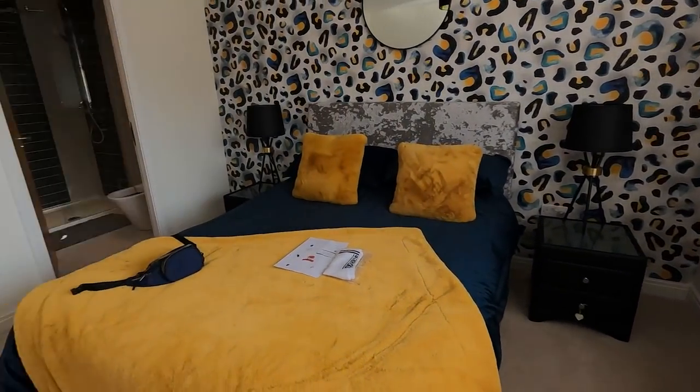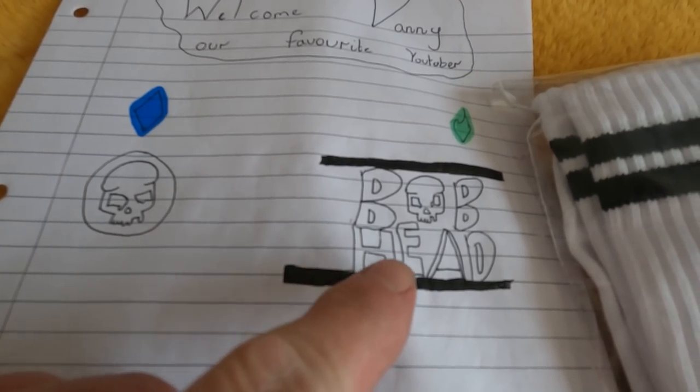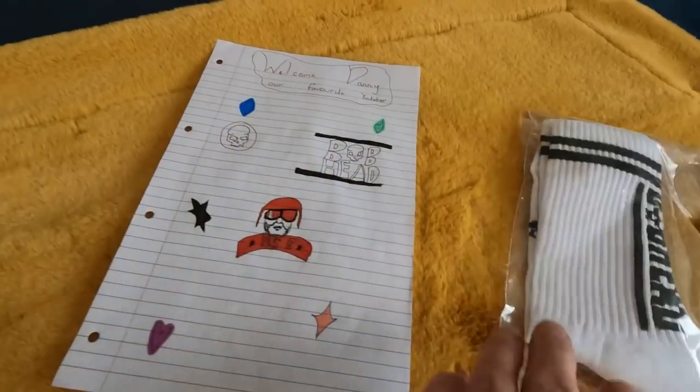Staying at Damo's house, and this is the bedroom. And look what his kids did. Million Dollar Bogan, Bobhead. Welcome, Danny, our favourite YouTuber. Very kind of them, very, very, very nice people.